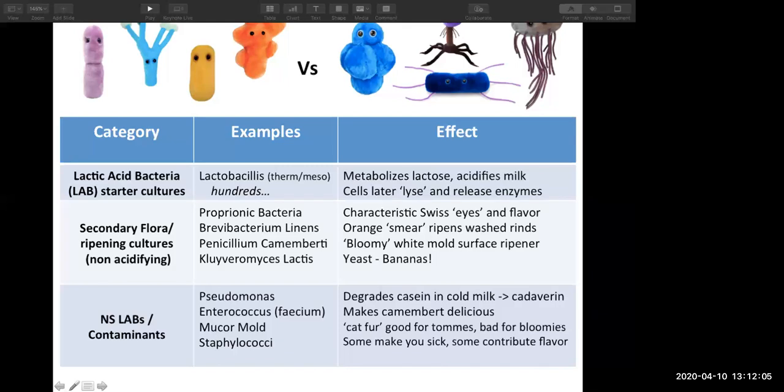Kluyveromyces lactis, we call it KL, is a yeast. And yeast is added to most cheese recipes as the thing that grows first on the rind. Yeast tend to be more acid tolerant. A fresh cheese is pretty acidic. And when you have a yeast present, which a lot of times is just naturally in the environment, on our skin and just around, usually we'll add it to make sure there's enough yeast to start to neutralize acidity on the surface.